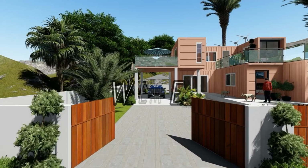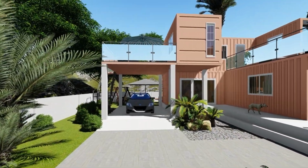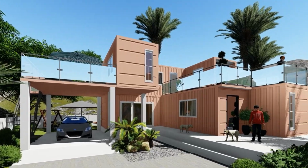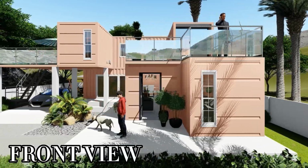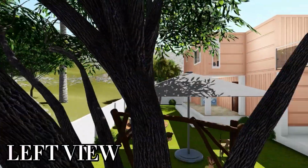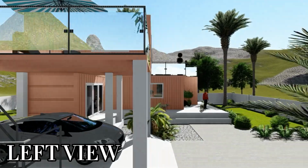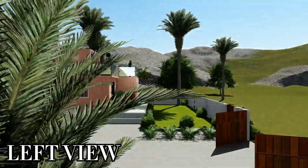Going to the front part of the container home is where we can see the view of the balcony and the door to the bedroom, the window of the living area, the entrance, garage, and at the top of it is the terrace. On the left part of the home is where we can see the left side of the garage, laundry area, and the window of the bedroom as well as the terrace on the second floor.